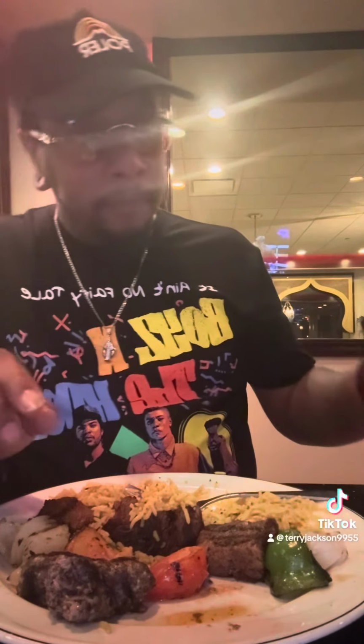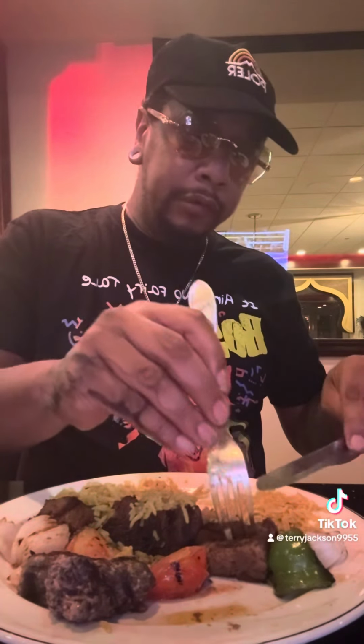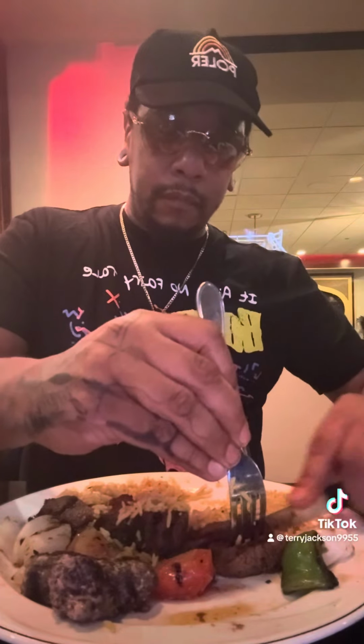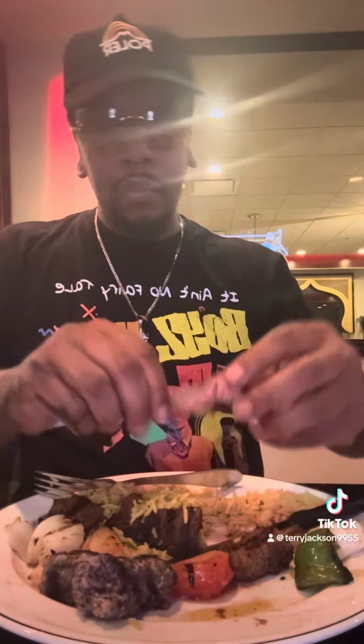I think I ate more rice than anything else. Like I said, the beef kebab was decent, but it was some cheap-ass beef. I tell you that. It wasn't like no top-of-the-line sirloin or nothing like that. It's pink, though. Just the way I like it.